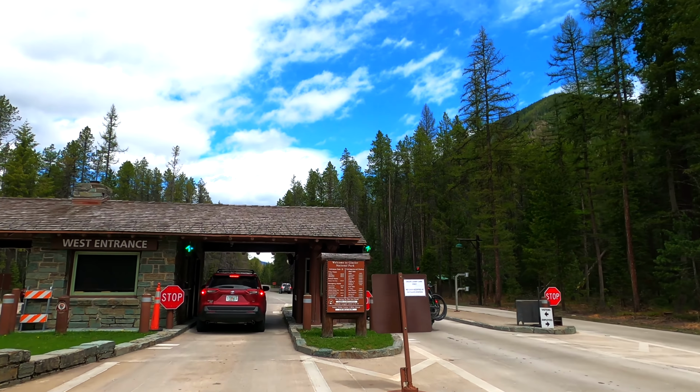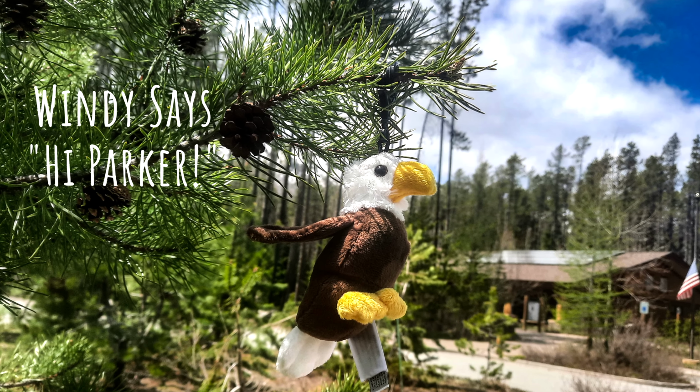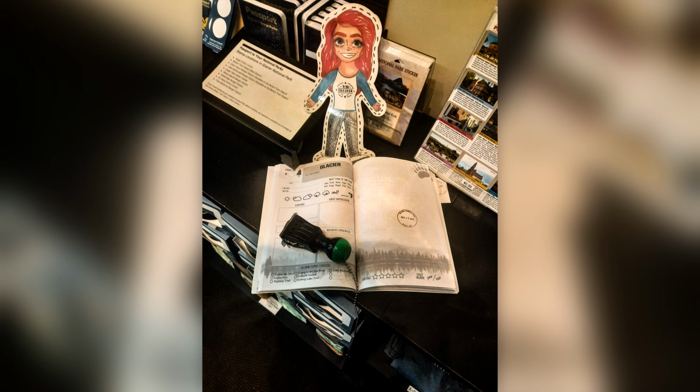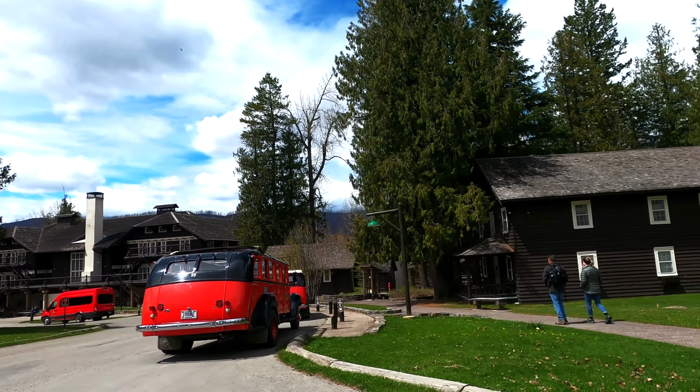We used our National Parks Pass to enter and made our way to the Apgar Visitor Center. Bought some souvenirs, got our stamp for our book, and then headed to the lodge. I simply love the vintage red buses. They are so elegant.